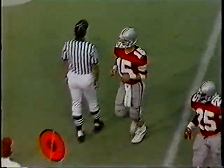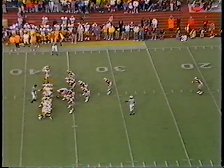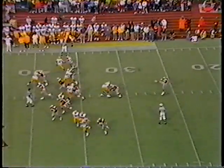Well, the inexperience of some of the younger receivers on that play right there, Jack. Greg Frey was in trouble, and it's up to the receivers to help out a quarterback by getting themselves up and open.